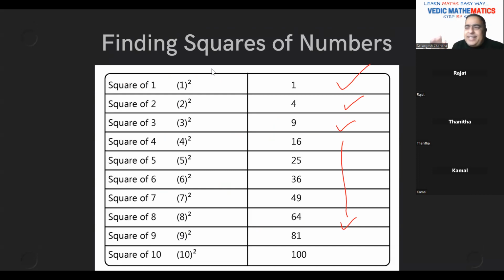With these 10 squares only, we'll find the square of any big number, whichever we want, with the help of just these numbers. This is one benefit of this table. The second important part is, when we talk about square roots, even that can be done with this table itself.